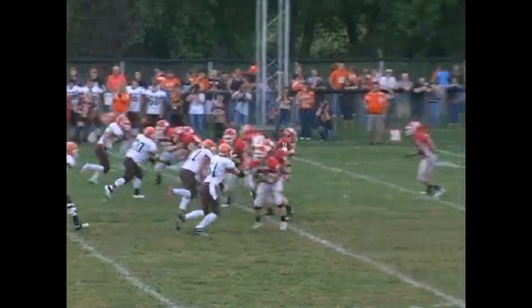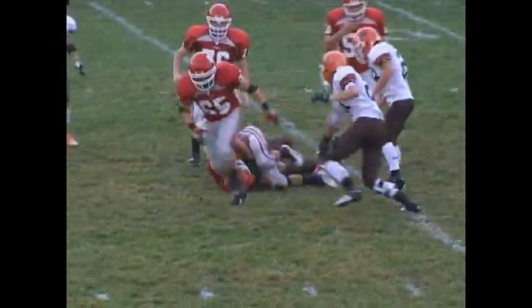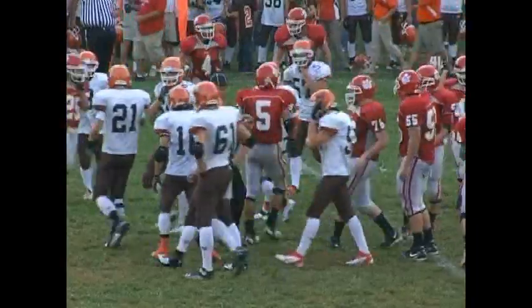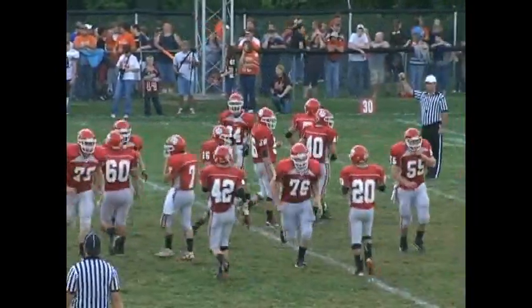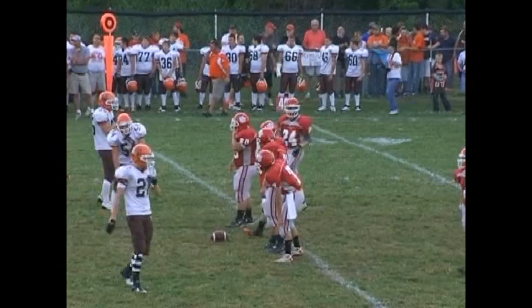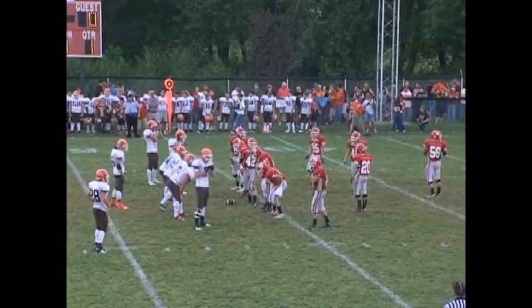3rd and 13 now for Trimble. Jewell hands it off on a draw play, Austin Keith, and he's going to take it out to the 46-yard line. He picks up about 5. He gets the 5 yards back from the penalty, but it brings up 4th and 8 for Trimble. Caleb Covert on the stop there from his linebacker position for the Buckeyes. Made a nice shucking of the blocker that time to get in position to make that tackle.